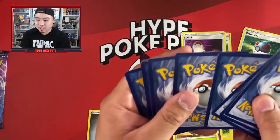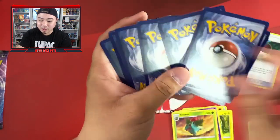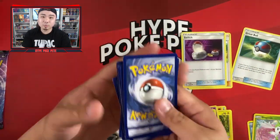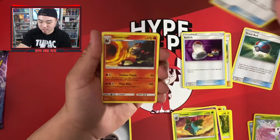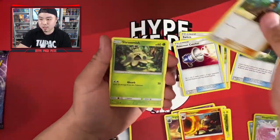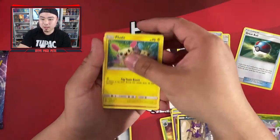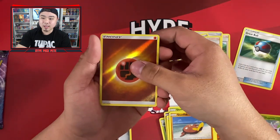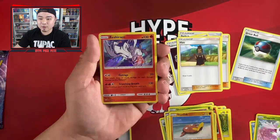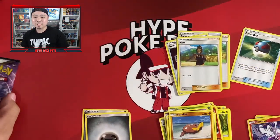Oh, man. Look at whatever card that is. With my luck, it'll probably be the Mewtwo that I want. We got an energy card. Pokemon Catcher, Incineroar. Pretty cool. Howl. Shroomish. Golett. Purloin. Plusle, Stunfisk. Hey, you guys know I like my reverse holo energy cards. And last card is a Reshiram holo. That's not too bad, but it is not the Mewtwo.